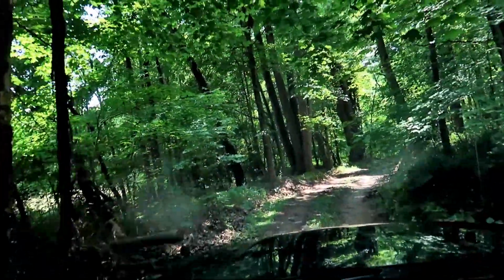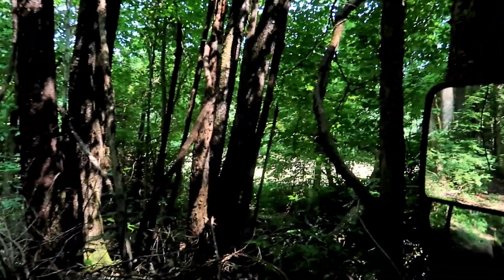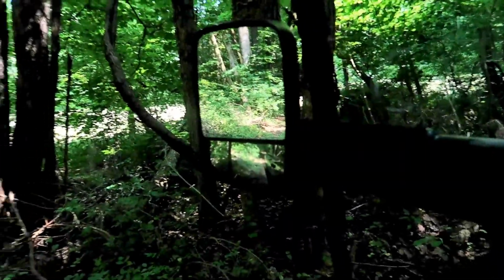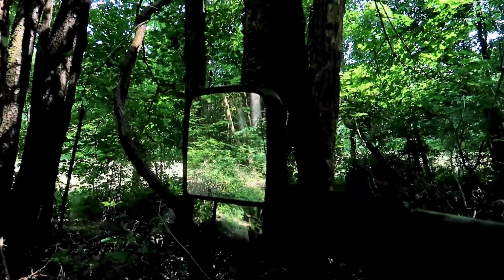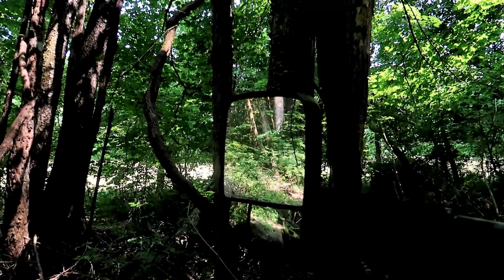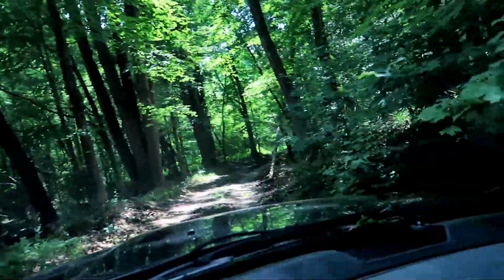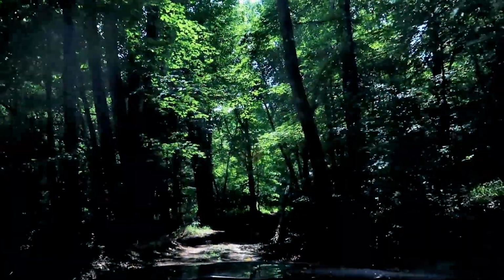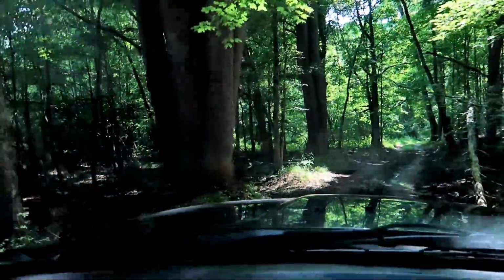There's a big vine here on my left. I mean, look at this. It's gonna hit my mirror. See that? So that's wrapped around my mirror right there. And that thing's huge. And that's what you gotta watch when you come in here. Now, who knows? I might not even be able to get all the way in here. But this is pretty muddy.